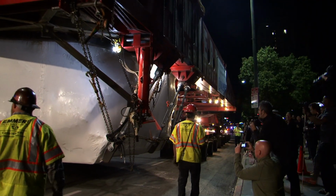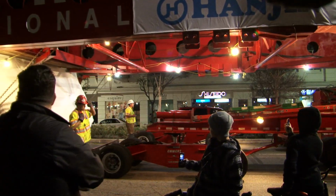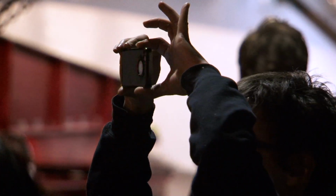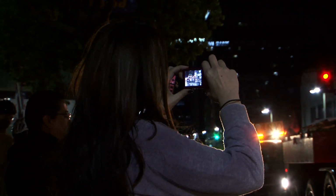I think it's going to expose a lot of people to LACMA who've never been exposed to it before. That's what art's all about. Some people will love this, some people won't. The fact of the matter is the whole region is talking about it. It's a win-win for this community.